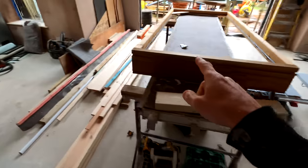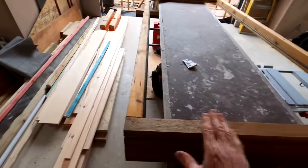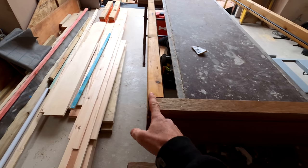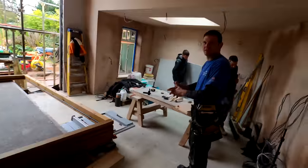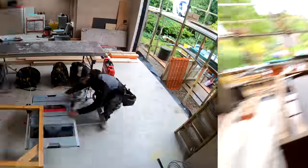But for now, what we've gotta do, we've gotta get this frame trimmed down slightly, because it's a little bit oversized for the opening. So we do have to trim a couple of mil off either side just to make sure it fits. And then me and Pete are gonna get it fitted, aren't we, Pete? Yes.